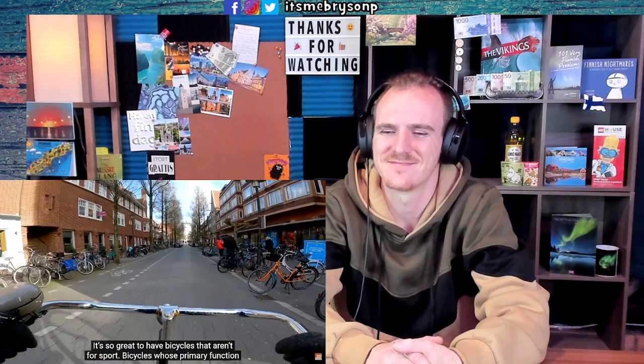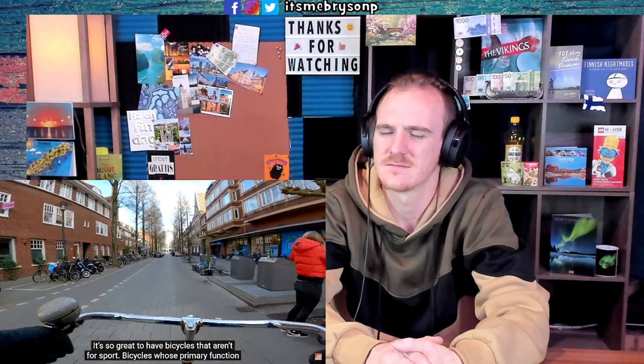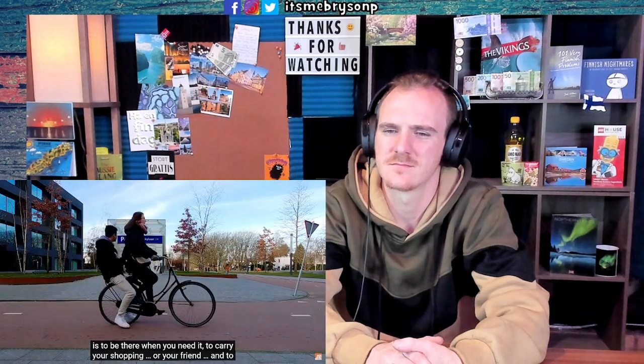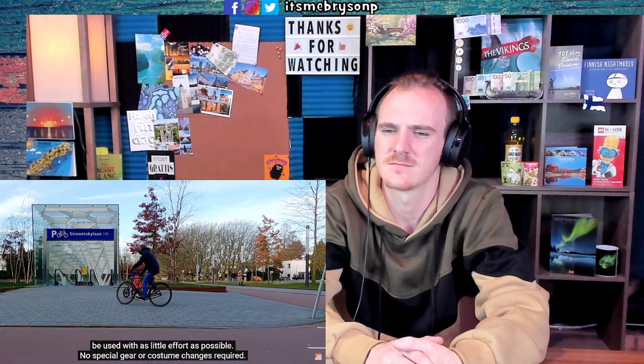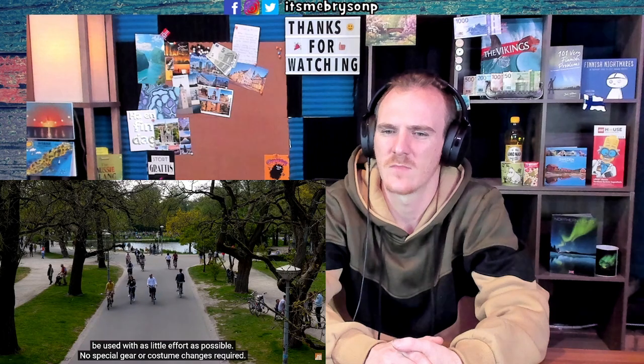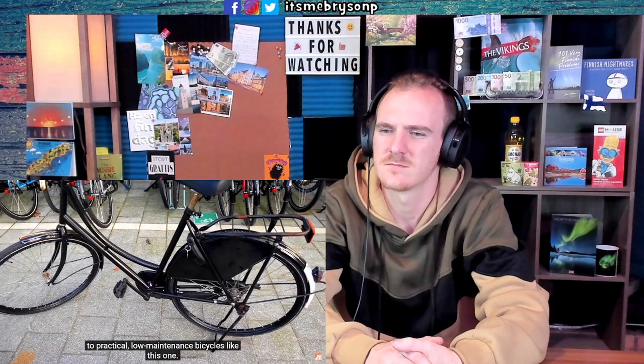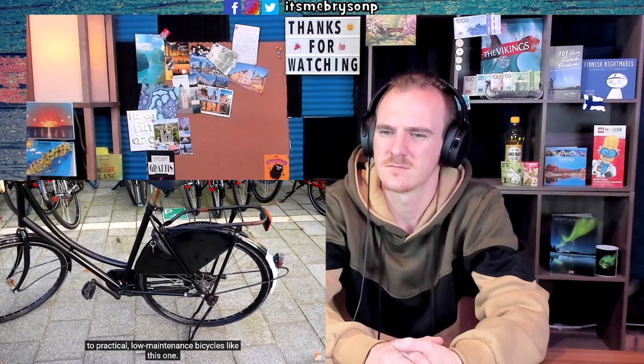It's so great to have bicycles that aren't for sport. Bicycles whose primary function is to be there when you need it, to carry your shopping or your friend, and to be used with as little effort as possible. No special gear or costume changes required. This is a point that's often overlooked, because while it's obviously important to have safe streets and cycling infrastructure, it also makes a difference to have easy access to practical, low-maintenance bicycles like this one.